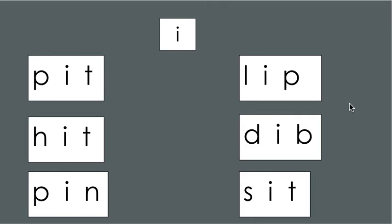Okay, are you ready to move on? Let's check how you did with your words. Looking at this first one, what syllable type was it? You're right, it's closed. One vowel followed by one or more consonant. That's going to make the short I sound, which is /i/. When you blend the word together, did you hear it as l, i, p, lip?